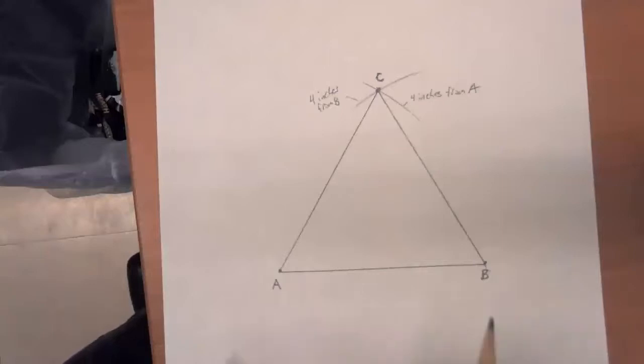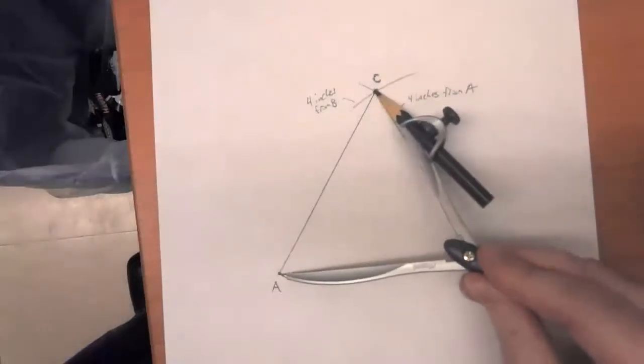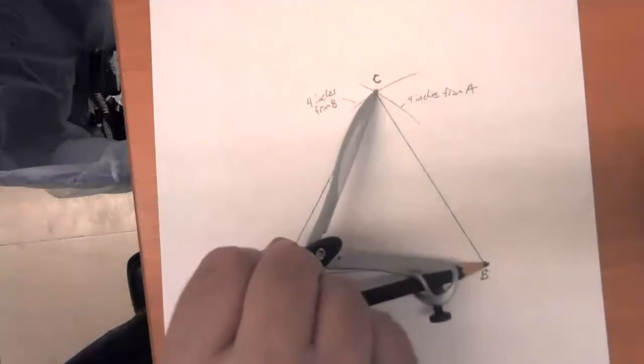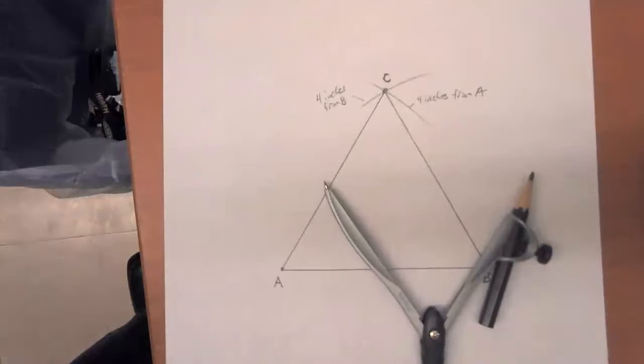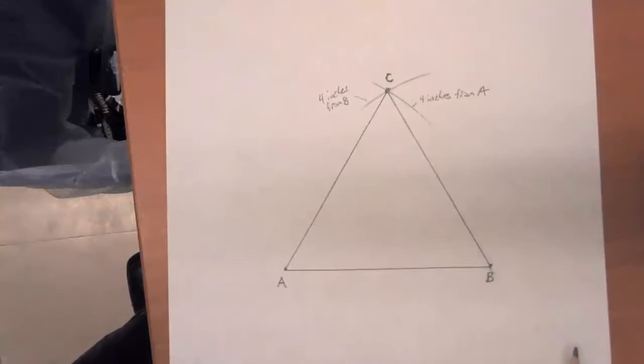Again, I could get the ruler, but let's use the compass. So this is the distance between A and B. This is the distance between A and C. And this is the distance between B and C. So I can use my compass as a tool to tell you that line segments are congruent just by measuring both of them without opening or closing the compass any. So there's our first construction, making an equilateral triangle given one side of it.